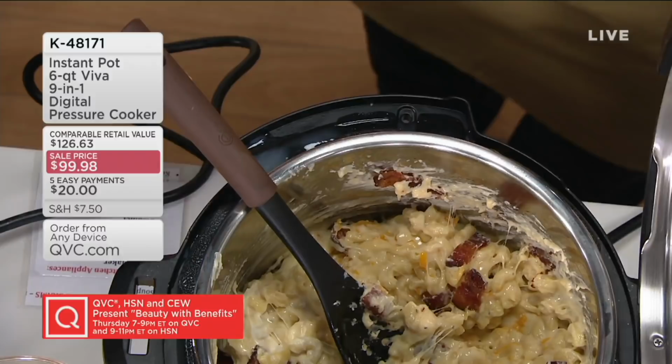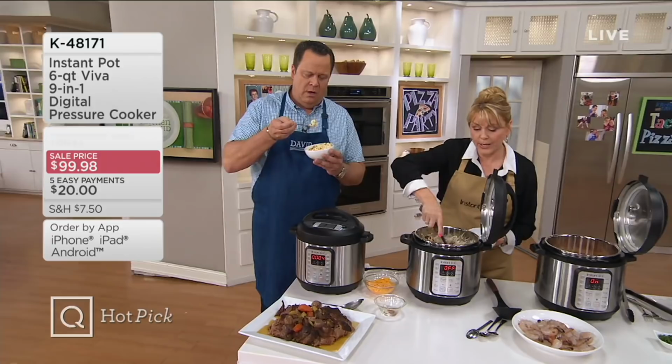Looks amazing. And you know what? It was so easy, David. I didn't have to drain my noodles. I didn't have to stir it at the stovetop. You know what's different, too? When you cook the noodles in chicken stock, the noodles take on the flavor of the chicken stock.